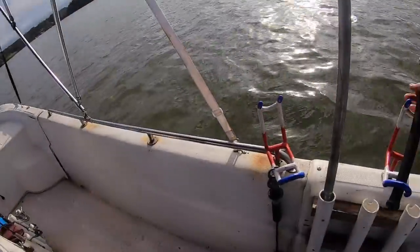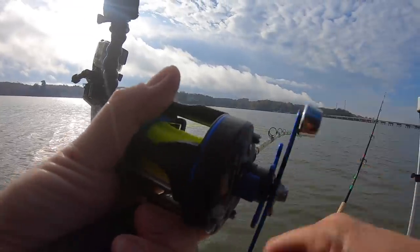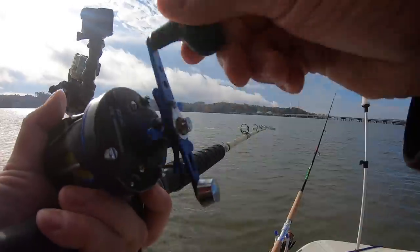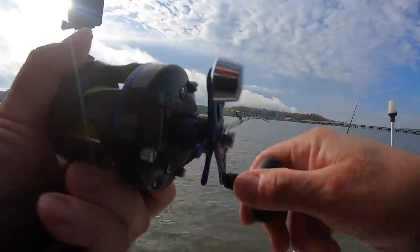Man, I just had one slam my Piscifun reel on the other side, the spinning reel I'm trying out. Then I had one slam this Piscifun reel, Chaos 50. That chicken on that side, it folded it over. And it hit this one. It's not a big fish. Good hit though. Glad to get bit.